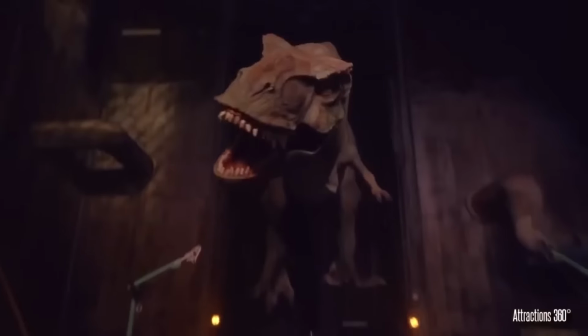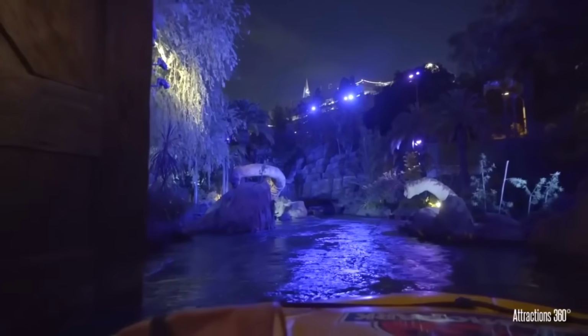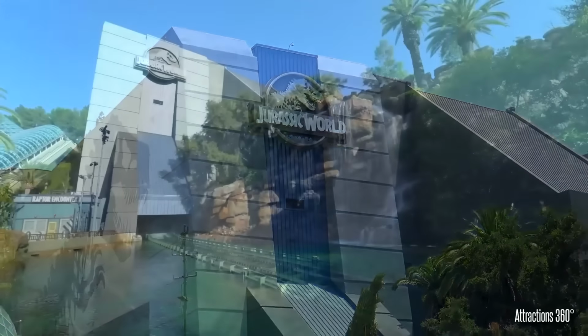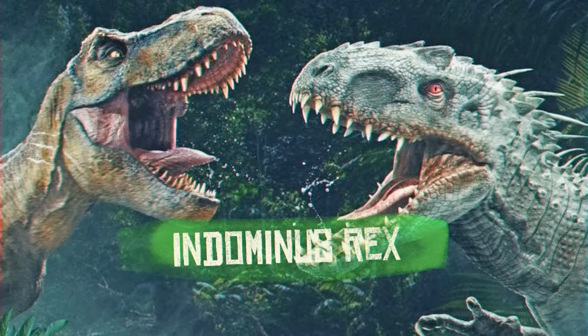This was a brief but stunning encounter with one of the most intimidating animatronics ever created. Jurassic Park the Ride was closed in Universal Studios Hollywood to make way for a new Jurassic World ride, but we can still find it at Universal Studios Orlando. Indominus Rex, Jurassic World, the Ride.